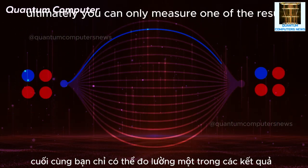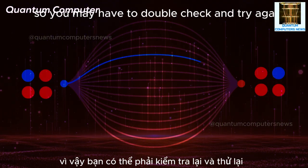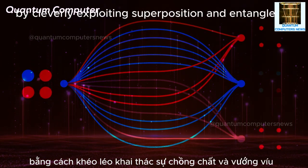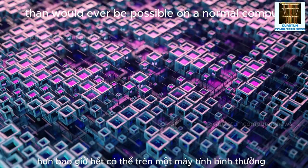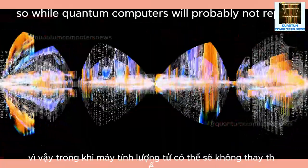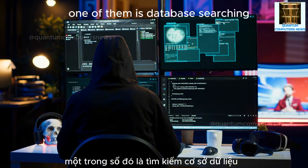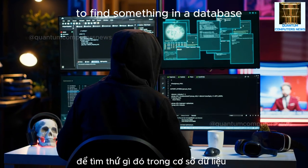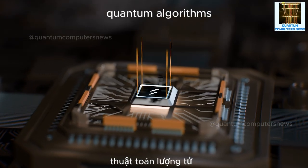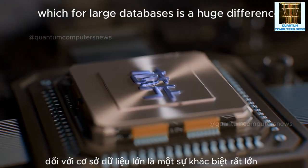Ultimately, you can only measure one of the results, and it will only probably be the one you want, so you may have to double-check and try again. But by cleverly exploiting superposition and entanglement, this can be exponentially more efficient than would ever be possible on a normal computer. So while quantum computers will probably not replace our home computers, in some areas they are vastly superior. One of them is database searching. To find something in a database, a normal computer may have to test every single one of its entries. Quantum algorithms need only the square root of that time, which for large databases is a huge difference.